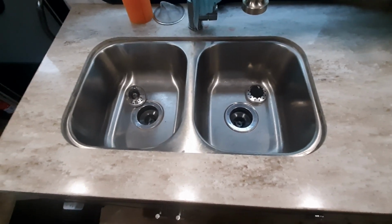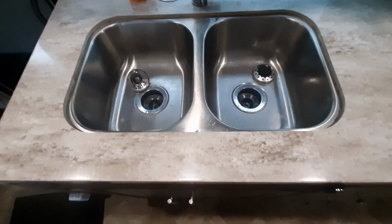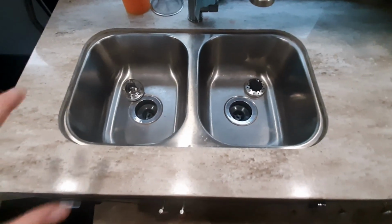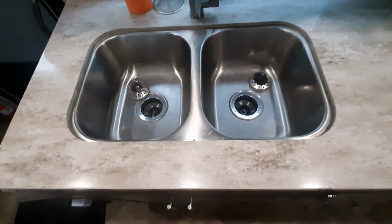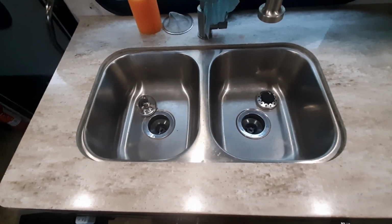And so this is one of the things that I would certainly recommend with the sinks, is to keep it small. If you have a large sink, you might want to consider washing in a tub or something which is smaller to restrict the amount of water that you waste on all this.